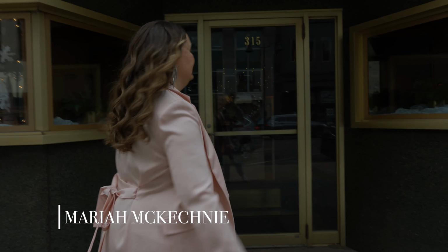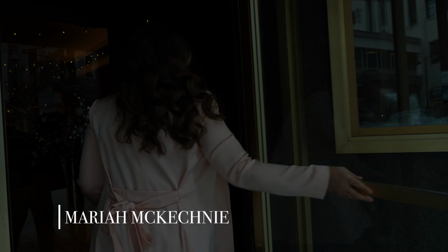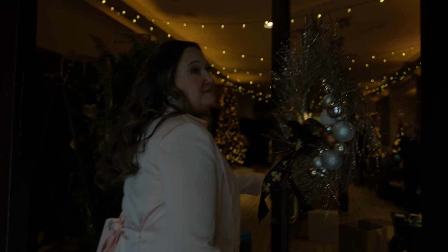Let's go inside. This building was built in 1883. There was a jewelry store in here, the Bagley Jewelry Store, for a continuous 131 years. It sold to another owner for a few years, and then it became mine. Come on in.